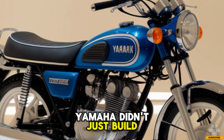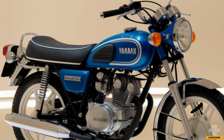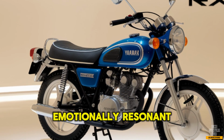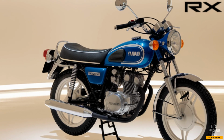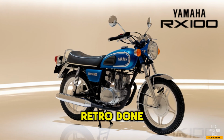Yamaha didn't just build a motorcycle with the RX 100, they resurrected a legacy. And in doing so, they've created what might just be the most emotionally resonant bike of the decade. This isn't just a comeback. It's a revolution in retro, done right.